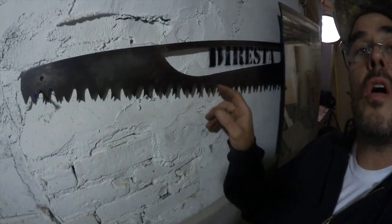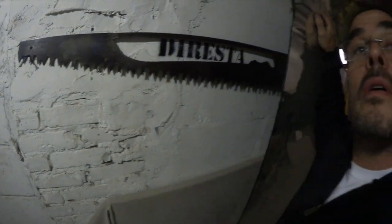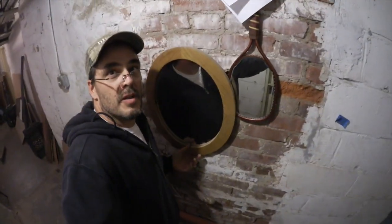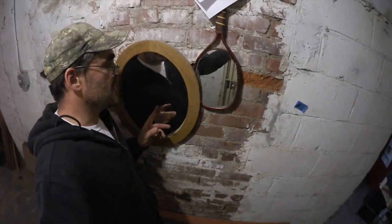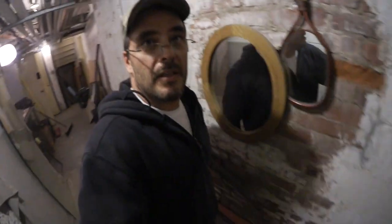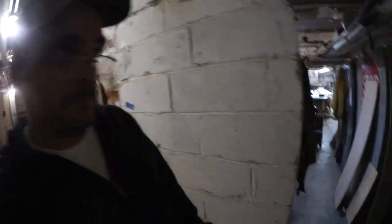Hanging on the wall is the saw that upset so many people. I made this for Make Magazine, and if you hashtag ShopFace, you'll see all the various people that visited my shop. If you come and visit my shop here in New York City, you do a selfie in this mirror and you hashtag ShopFace, and then you go up on Instagram.